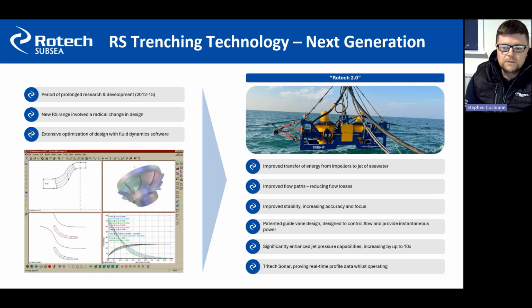In 2012-15, through a 3-year R&D period, we designed new RS technology, which gave us advantages over the old mass flow technology. New fluid dynamics software, lessons learned from internal projects, personnel and engineers were all involved in designing the new technology to increase the jet pressures, to reduce that flow, to reduce that environmental impact on the seabed, and to create an operation that was much faster to increase productivity and reduce day rates.